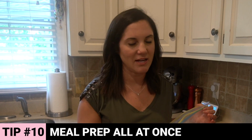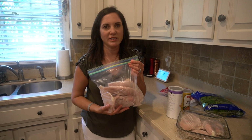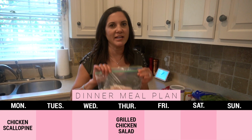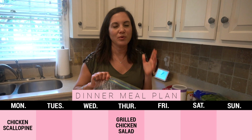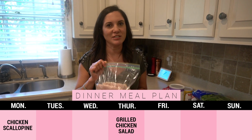Another great tip, prep as much as you can at one time. While I've got my chicken out, I'm gonna go ahead and put some more into a bag, add some marinade, and now this is ready for the grill. We will have grilled chicken salads later in the week, and also this is great for lunches.